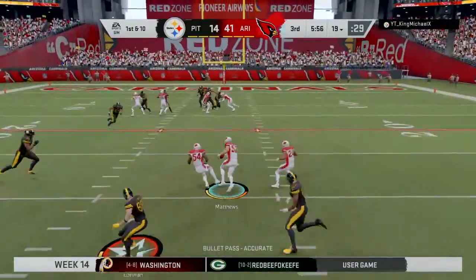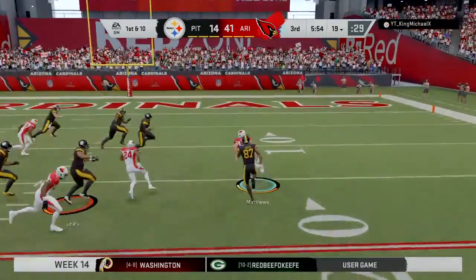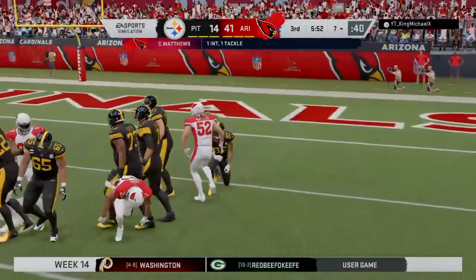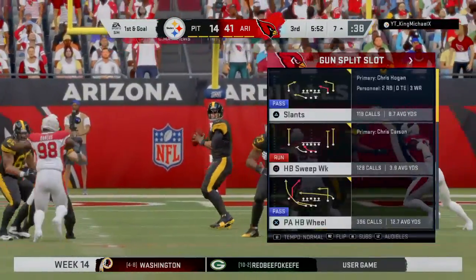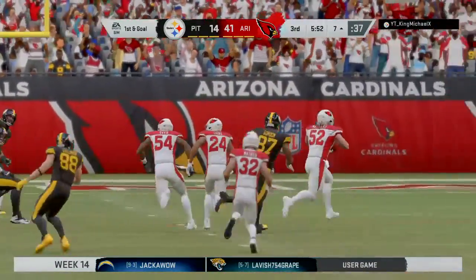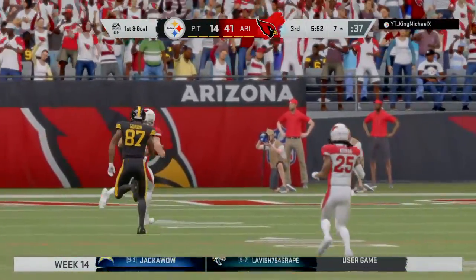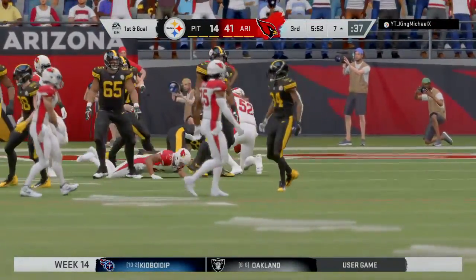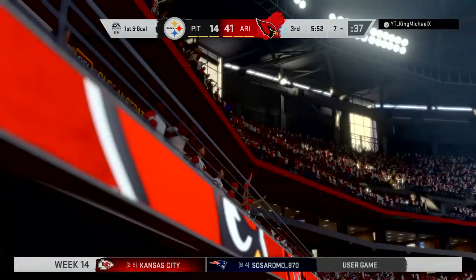Into heavy traffic, and it's intercepted. It's Clay Matthews with a pick. And they will finally put it into the return, but not until he takes it back all the way inside the 10-yard line. Edelman, the intended receiver that time. Sets up a first down and goal at the 7-yard line.